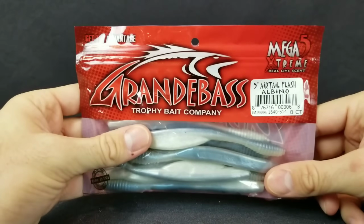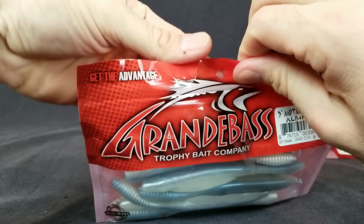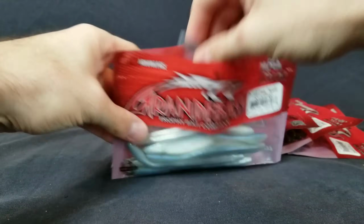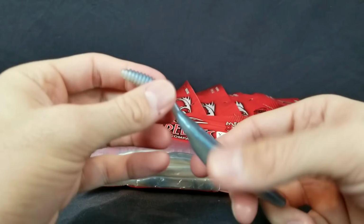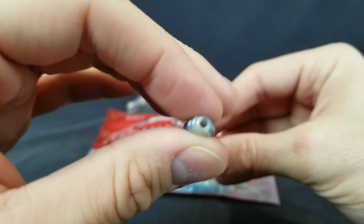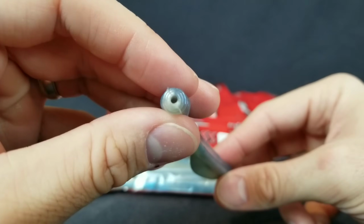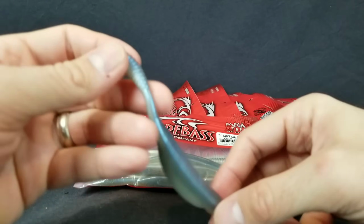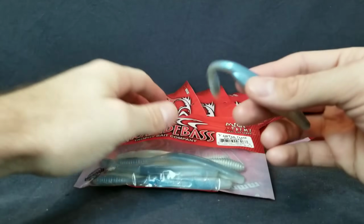I also picked up some of their Airtail Flash. I know a couple guys that use these have had a lot of great luck with them. Kind of a spin-off of a fluke. Now a normal fluke just kind of dives down, does that baitfish action as it's swinging through and goes in a circle as it's falling. The tails on these are hollow. They have hollow tails on them. What that does is trap air in there on the way down, and it makes the tail stick up. So that's going to give it just a little bit different sticking up tail action, kind of wagging on the way down, a little different from your standard fluke.